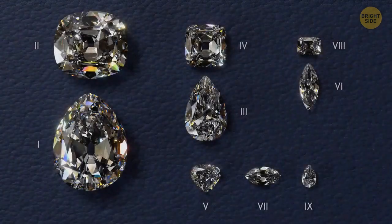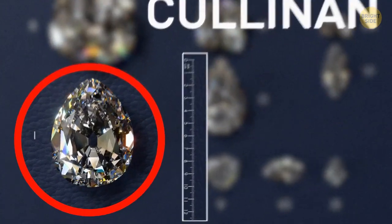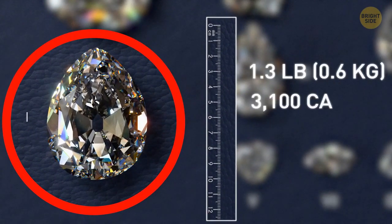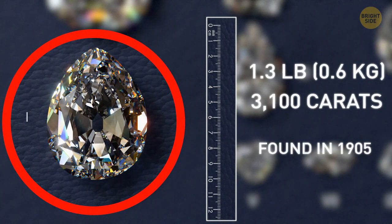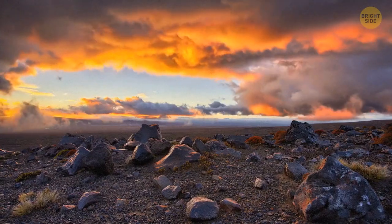The largest diamond in the world is the Cullinan, which can fit in the palm of your hand. It weighs around 1.3 pounds and is 3,100 carats. It was found in 1905 in South Africa. For anything to exist on Earth, you need carbon.